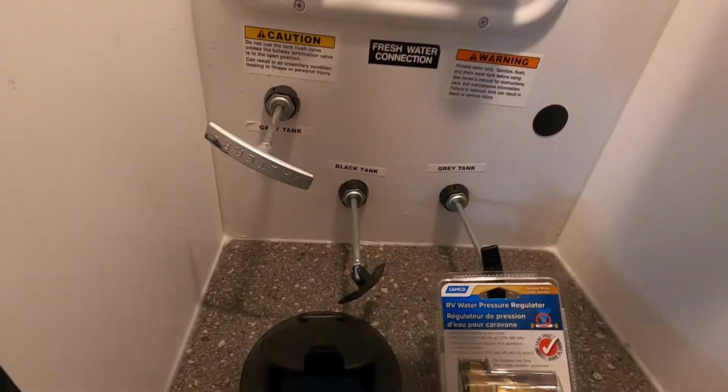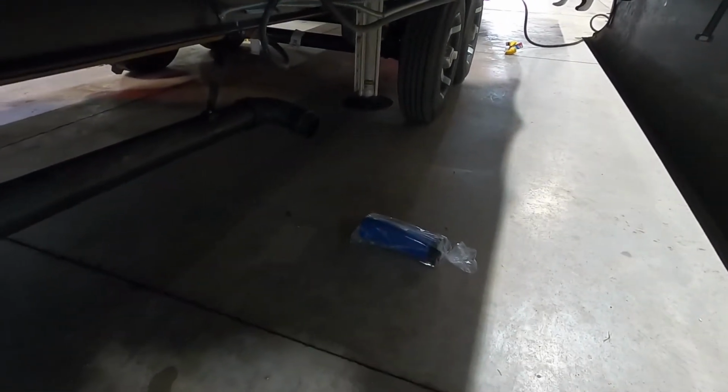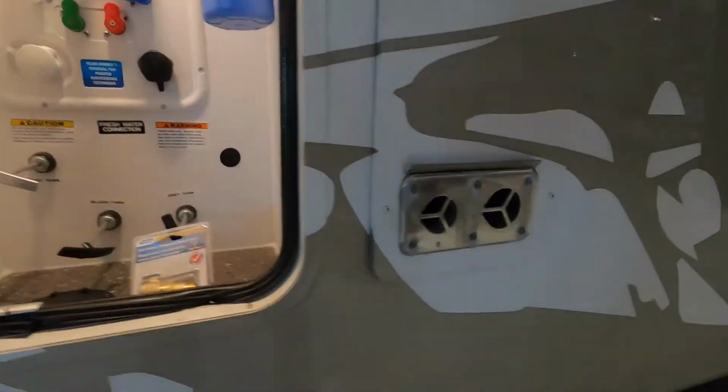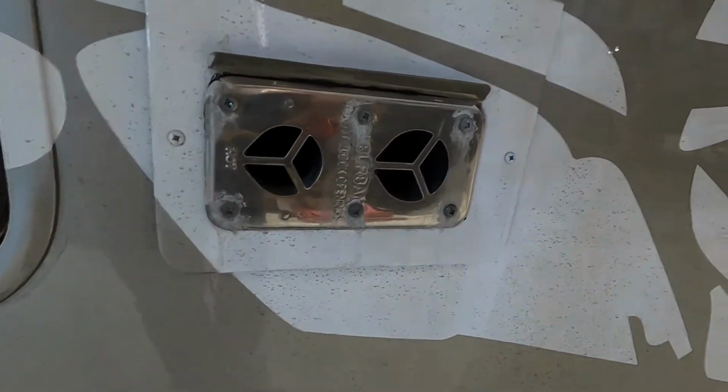Little area here if you want to run your water hoses down through there. And your tank dump was actually here. You pull your handles inside your control panel here. And this is your water filter. Just to the right of that is your furnace heat release. If you're running your furnace, steer clear of that. It'll get rather warm.